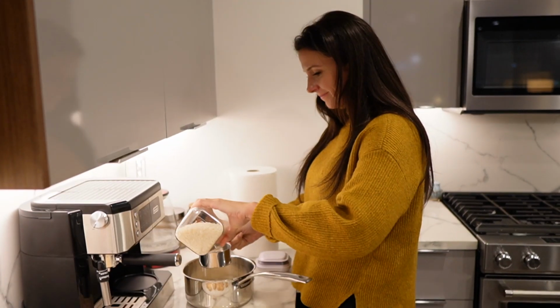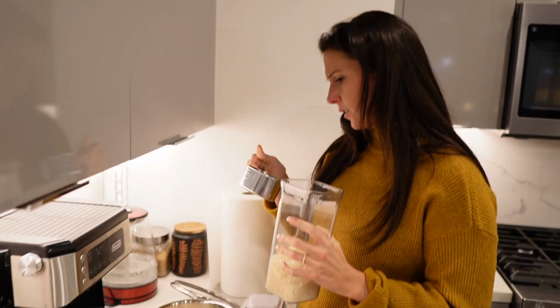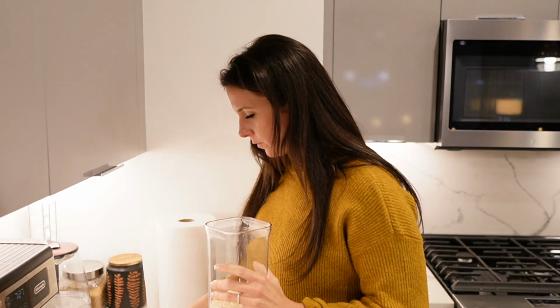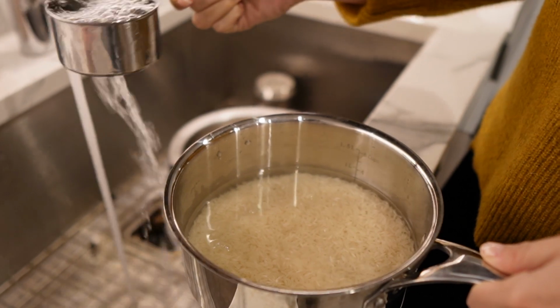Opening this. Are you gonna follow directions tonight? Just one cup. Do you usually do a cup of rice? Two cups. Then 3 cups of water. Only 3? Yeah. And then what? Okay, we're good. Just waiting on the rice to cook.